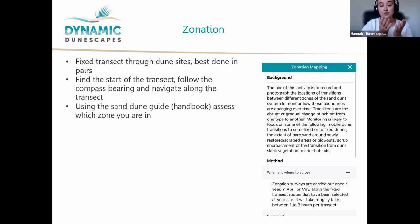You use the dune guide handbook, which is in the handbook. That's what I mentioned, where it said habitats on the app, it'll tell you the different habitats: embryo, fixed dune, mobile dune, and woodland, fixed dune getting into heath. So you'll be able to see what the habitats are and what they look like as pictured examples. There'll be hard copies of these at sites as well.